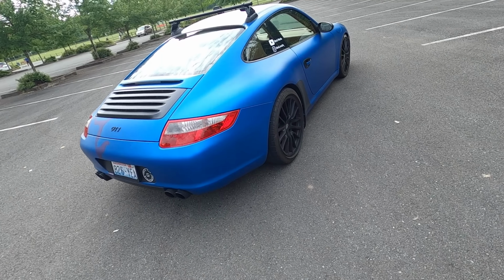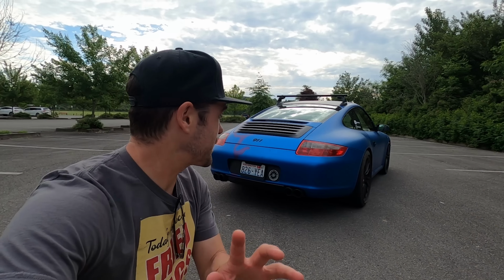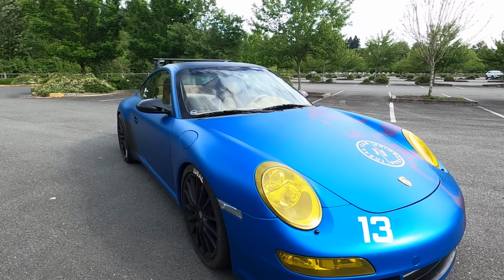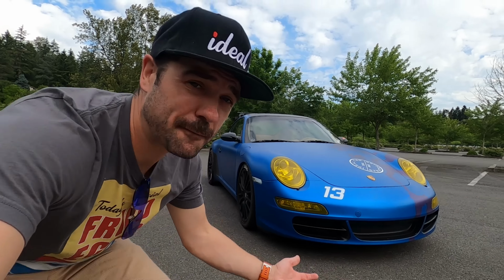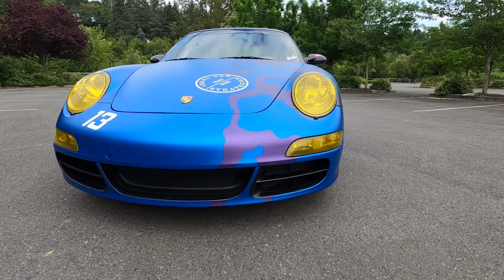Let's go. So it only makes sense that we start at the rear of this beautiful car, and the thing is that the rear is exceptional and it is timeless 911. And as we come to the front of the car, this goes away from what we all didn't really like with the 996. This is a throwback to the 993, a much better proportioned and better looking front end. Don't you agree? And personally, I feel like those headlights really stick out with that yellow wrap on it.